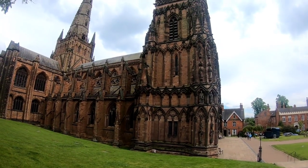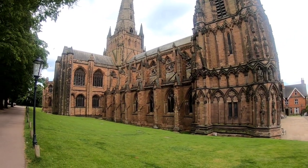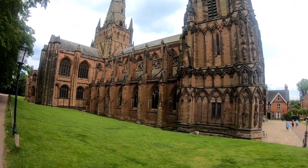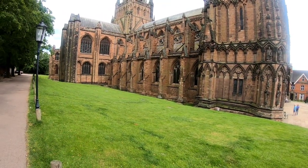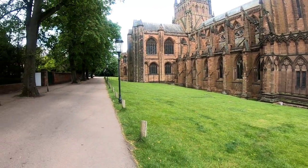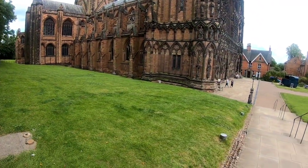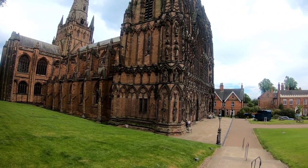Hello everyone, I'm outside Lichfield Cathedral. I've done a video of this before, but it really didn't pay homage to the cathedral properly, because I didn't go inside, and this time I will. I've come on my bike, which is just parked over there, and I'm going to show you inside the cathedral, hopefully, fingers crossed. Let me get my mask, and then I'll be with you in a second.